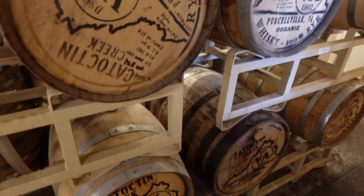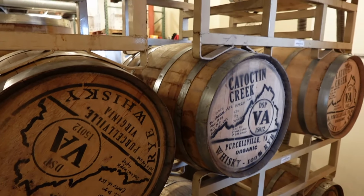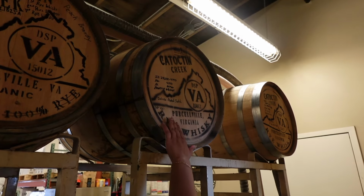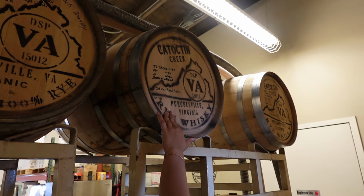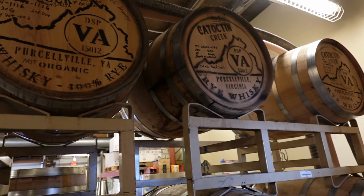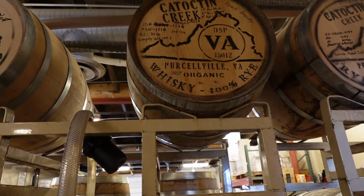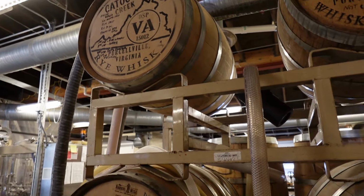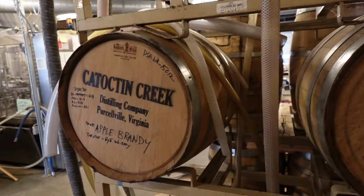And so the other big people that use the second use barrels, speaking of Scotch, is the Scotch producers in Scotland. Because they don't have that regulation that it needs to be brand new, they buy up the majority of American whiskey barrels. If you ever compare the color of Scotch to American whiskey, in general, people get very mad when they realize it's lighter, and that's from second use barrels.